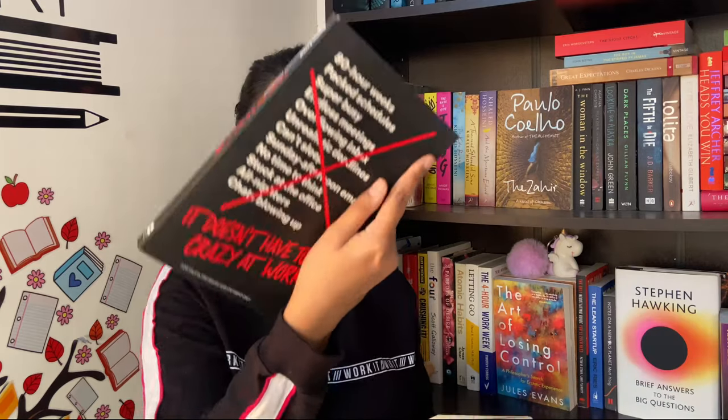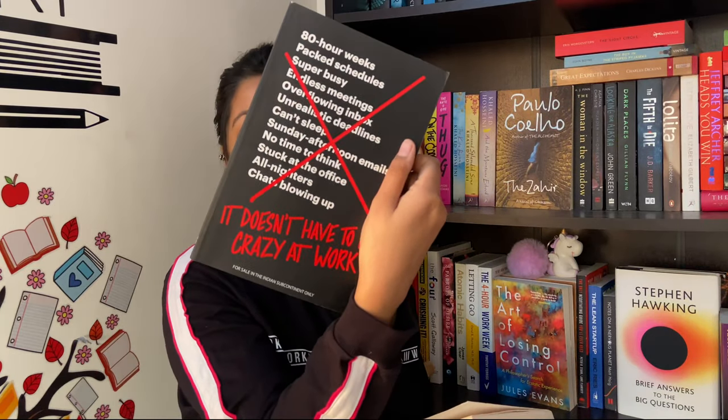Last three books, you guys. It Doesn't Have to Be Crazy at Work by Jason Fried and David Heinemeier Hansson. Love this book so much. I got it because the cover is really good, but apart from that, I really like this book. I'm happy I bought this book. So Lucky by Dawn O'Porter. I still have to read this book. I got it from the publishers. And last but not the least from any angle, we have That Will Never Work by Marc Randolph. Again, got it from the publishers. Still have to read it, but I've read a few pages and I really like it.